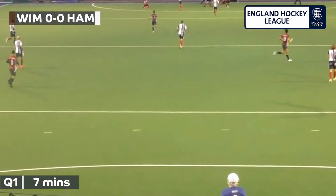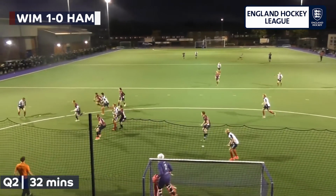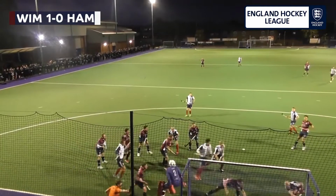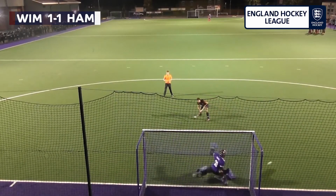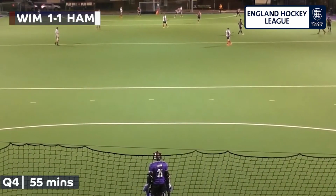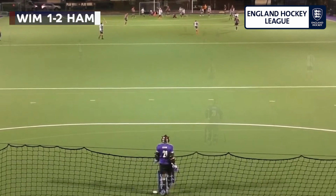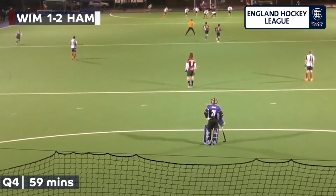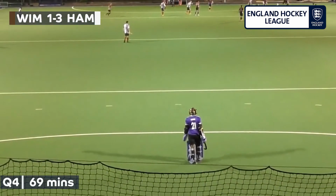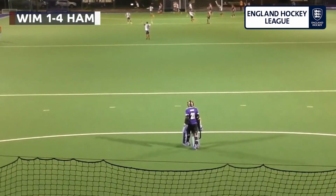Wimbledon hosted Hampstead and Westminster and went ahead early on through Ben Arnold. Right at the end of the opening half the scores were level as Rupert Shipley scored for the visitors. The game then turned in 4 second half minutes as Shipley scored again, followed soon afterwards by Matt Guise-Brown. The scoreline remained in the balance until the final minute when Mark Edwards made this final score: Wimbledon 1, Hampstead and Westminster 4.